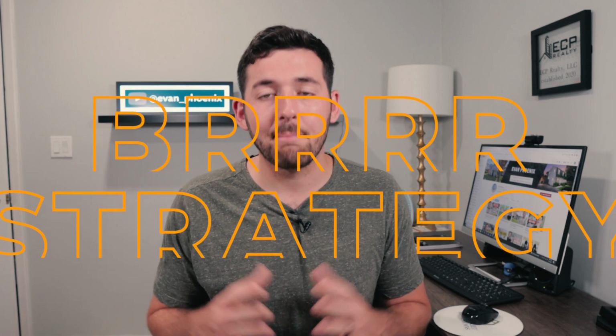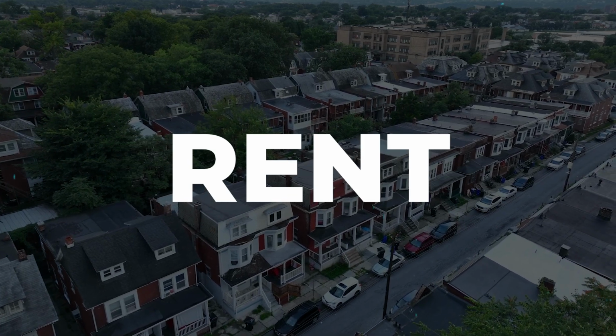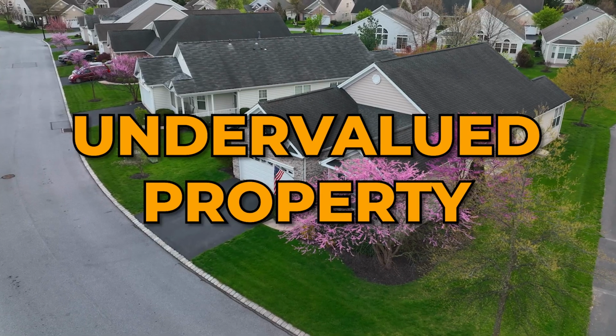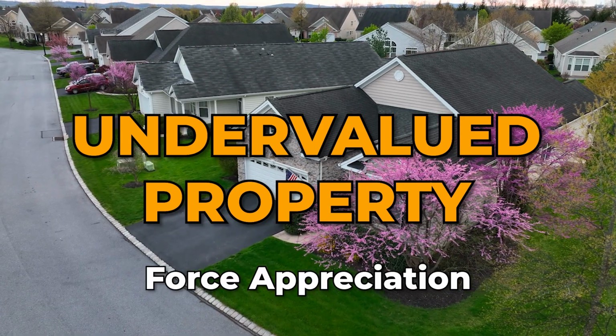So first, let's break down the BRRRR strategy, which stands for buy, renovate, rent out, refinance, and repeat. Starting with the B, which is buy. The first step is to identify and buy an undervalued property where you can force appreciation and increase the rent. By forcing appreciation through renovation and increasing the income on the property, that will eventually raise the value of the property. And since you bought this property under market price, you already have an equity spread before you even force more appreciation into that property.